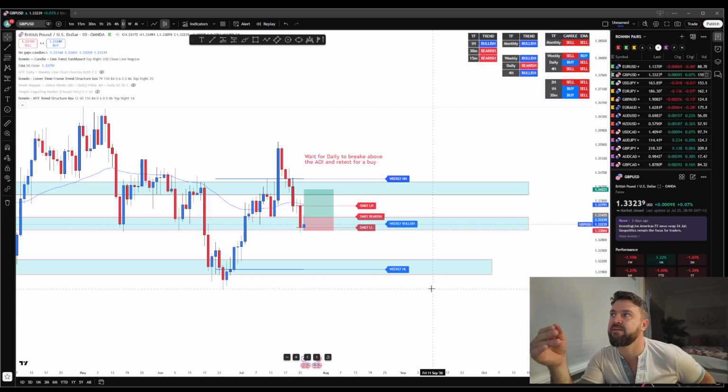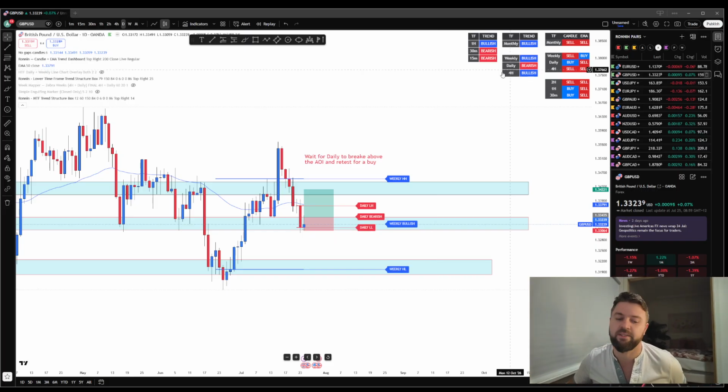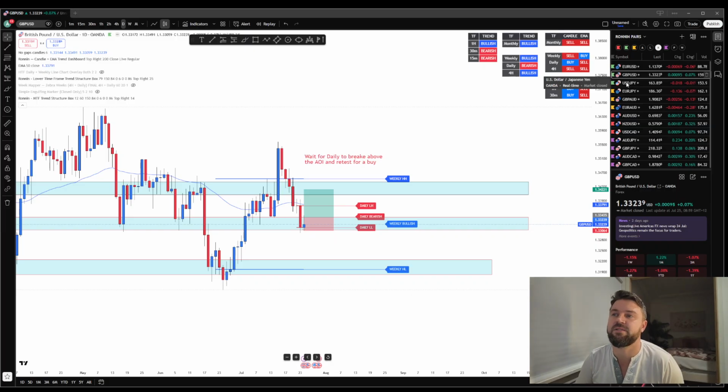It's aligned daily and weekly, at least aligned for a trade. And at that point, I would be waiting for hourly to also give us a good entry signal, and I'll be taking the trade. But for now, this hasn't made the cut for me. So the GBP USD hasn't really given me even an idea if it's going to keep pushing to the downside or not.